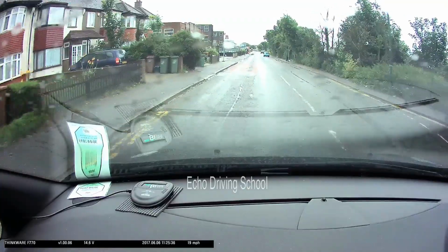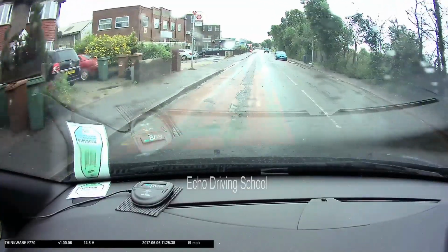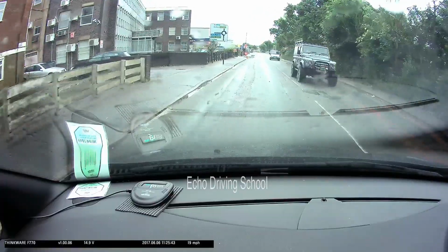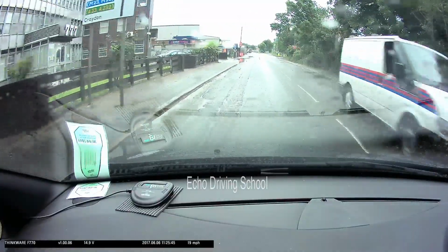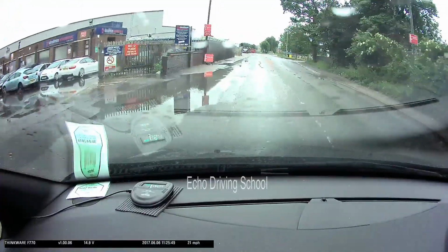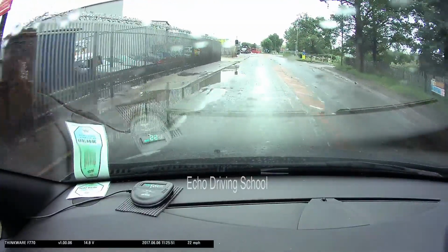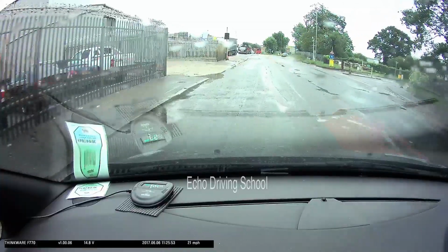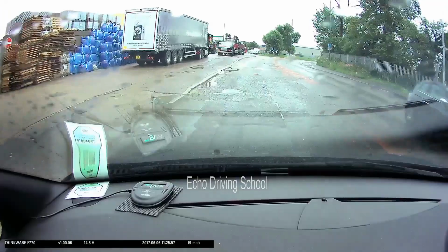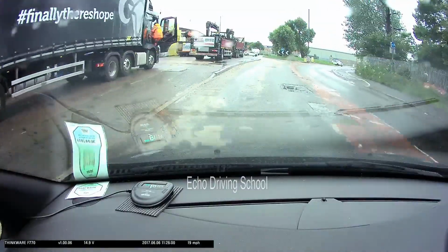Now, make sure when they ask you to pull up on the left, you find a suitable safe place to park on the left, as long as there's no yellow line, red line, and so forth. You may park on the left, but do not mount the curb. I have seen someone mount the curb, and I think to myself, that is completely wrong, because you should never mount the curb, because the examiner is just asking you to pull up somewhere safe.